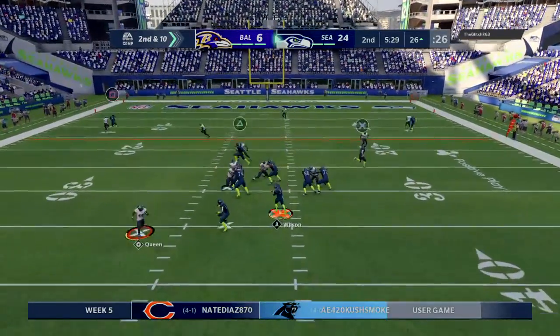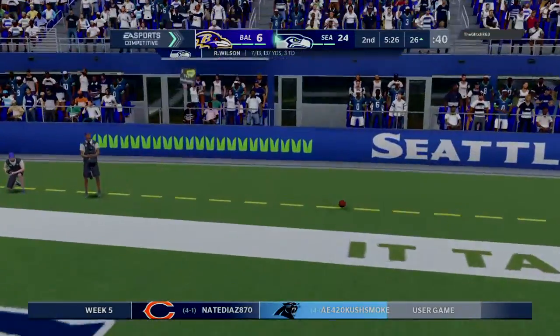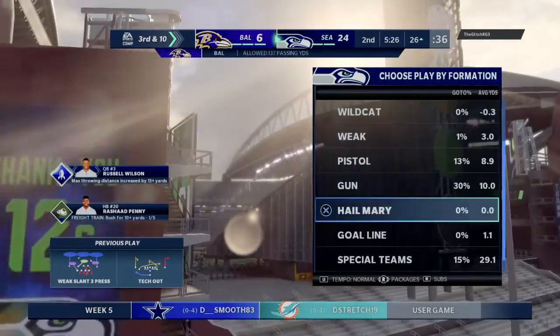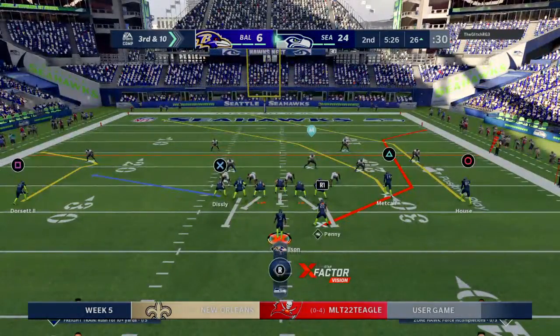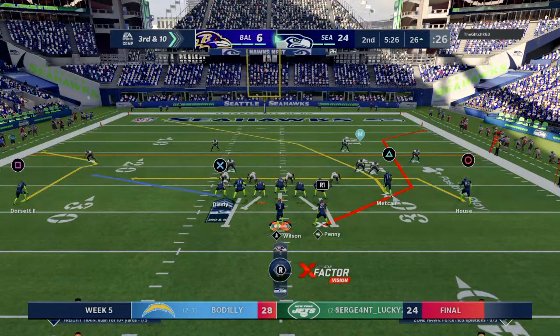To throw again, Wilson. And that will be incomplete. Tried to dial up the long way out there, but it'll be 3rd down. And I think they'd be well served to take that type of a physical approach against him the rest of the game. He's had his way so far, but on that last one, that worked quite well for the defense.